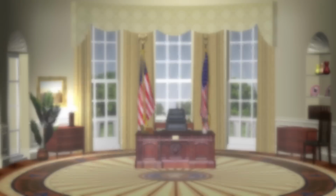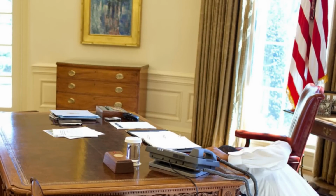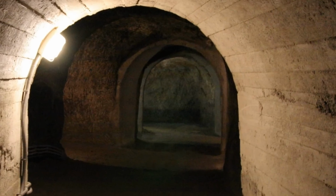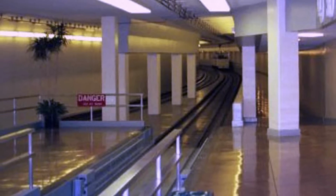Guests are allowed to visit the Oval Office if it's not being used. If no one's looking, you might be able to search for the secret trapdoor located underneath the president's desk that will lead him directly to the secret underground bunker. You didn't hear it from us though. What else could they be hiding from us underground? Are they preparing for a zombie apocalypse as well?